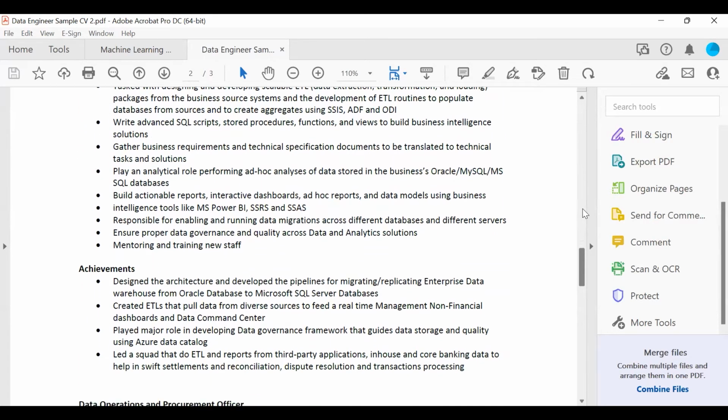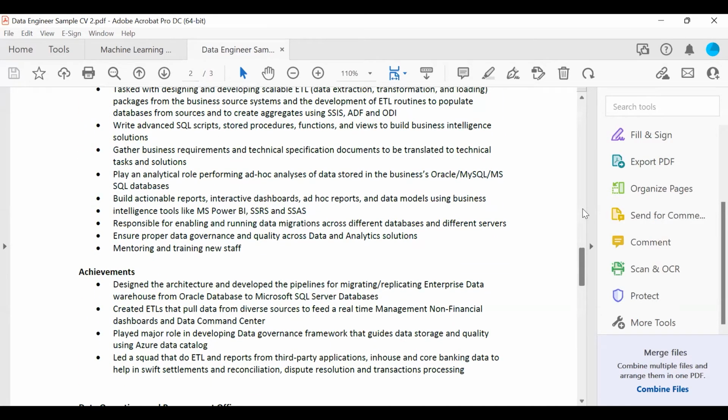And then again, here's a section of achievements that I mentioned. After you've got your experience, here are your achievements. Your achievements, that you designed architecture for pipeline. So this is what you did. It might not be a company achievement, but it's an achievement to this professional. They created ETLs that pulled out data. That could have been an achievement that the company wanted them to do, or it could be a personal achievement. Either way, that should be stated on your CV.